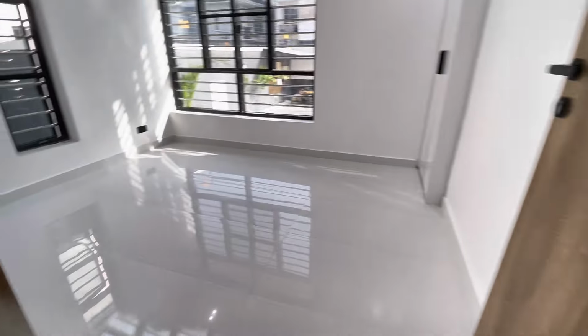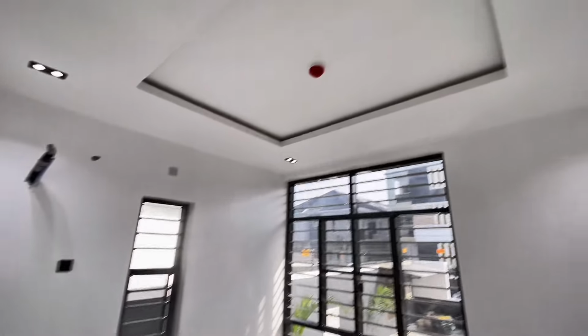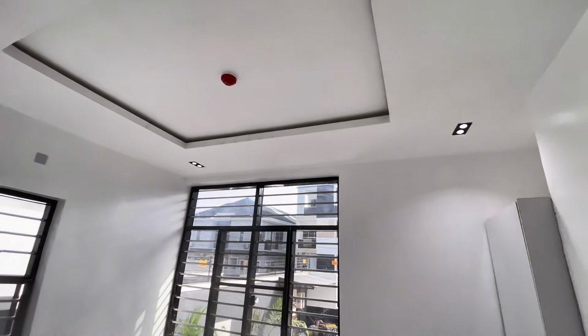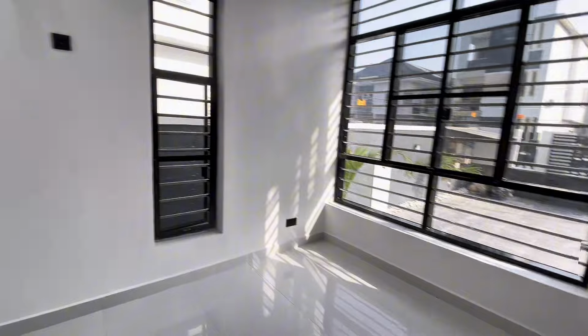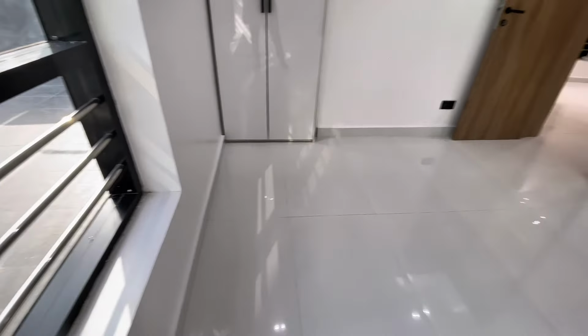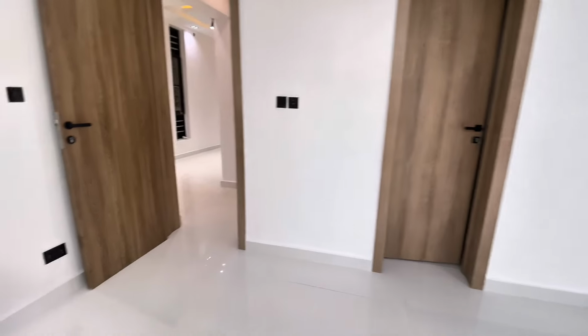This is the visitor's room, okay, with a fire alarm over there, with a POP design and the inbuilt lights. So this is window 1, 2 for cross ventilation. Then this is the wardrobe. This is your wardrobe, guys. Then this is the spot for your television here.